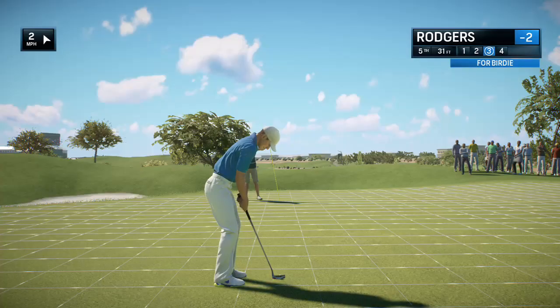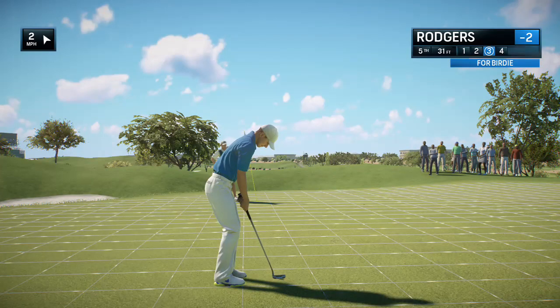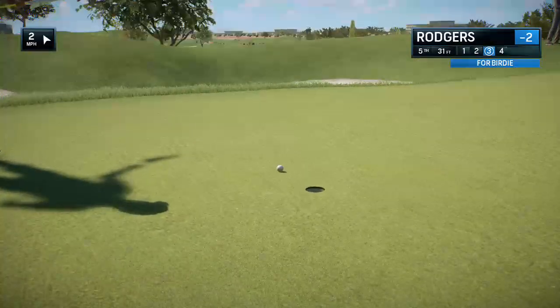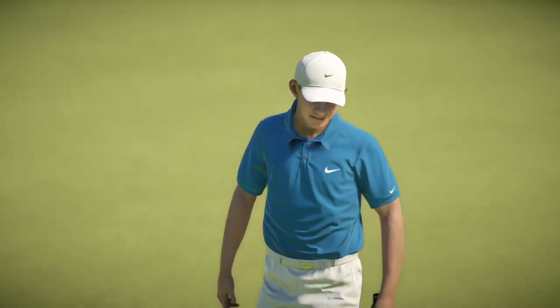This is a long putt. Really, the key is the speed. If it drops, that's a bonus. Wow, that was so close, Frank. Just time to forget that one. I mean, he couldn't hit that much better.